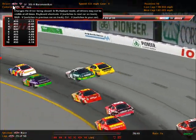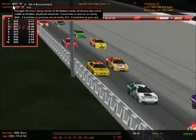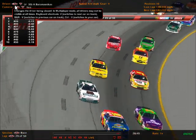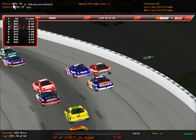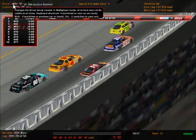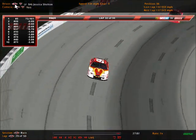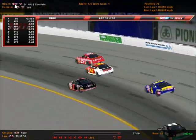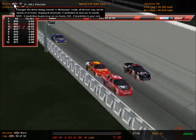And whoa, Baranowska and Sanford getting a little cozy coming down off turn number 2, but manage to maintain control of these cars here as we continue to watch the lap traffic and see how it affects the leaders. And Shelton off the wall again on the front stretch. So things looking okay right now.